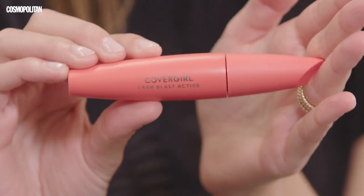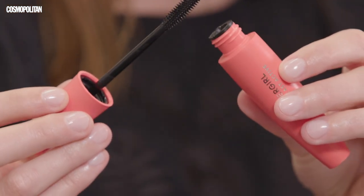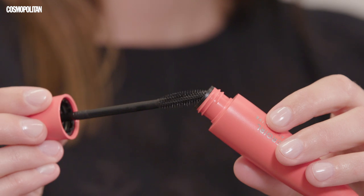Covergirl. Can't relate. Best mascara ever. Here's why. The bristles are really stiff, which is so good for wiggling in there and getting all the lashes without it clumping or flaking all over your face. That's the worst, when you get the black flakes under your eyes.